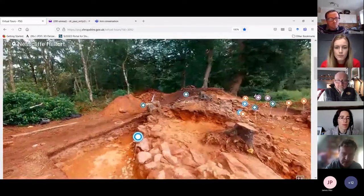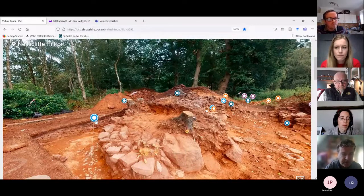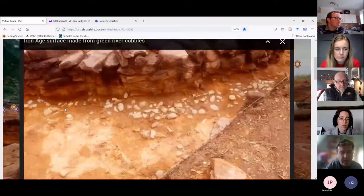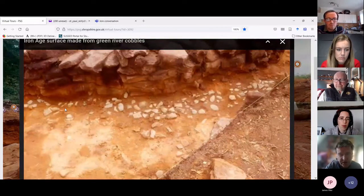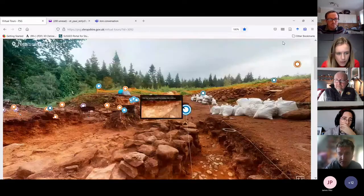So here, if I pull back a little bit, you can see that this is the terminal of the inturn, and outside it we have found the Iron Age surface, which appears to be made up of a cobbled surface. The contrast is not good here, but these are green river pebbles. So these have been taken up the hill and planted in the Iron Age surface to create a walkable surface inside the Iron Age hillfort.